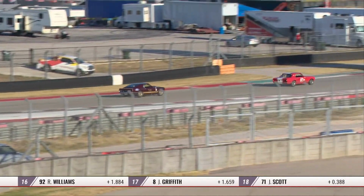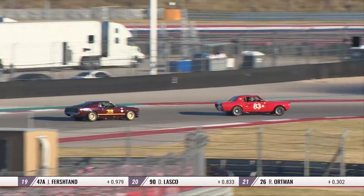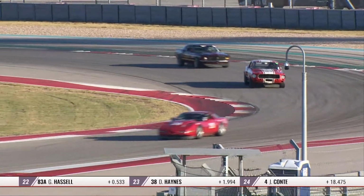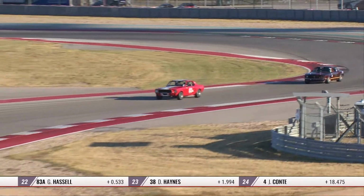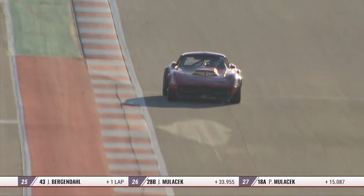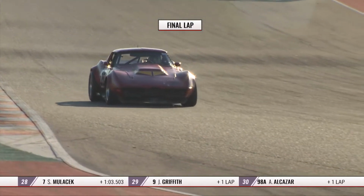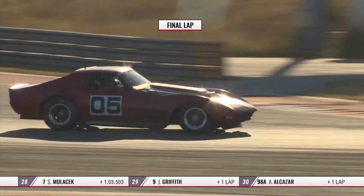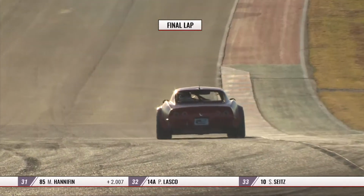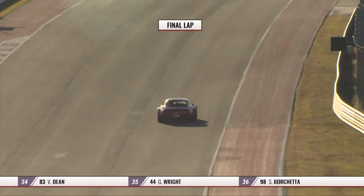There's a good race right there. Daniel Haynes in that 1970 Ford Mustang. Gene Hassel, Ford Mustang coming at us. What a sound, what a beautiful sound. Here's Scott Borchetta. Hardly seen him, but he's on his final lap, smoking those tires and brakes. Yeah, he's not holding back. He probably wants an out lap, sort of his own lap record, to see how fast he can get.